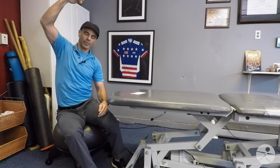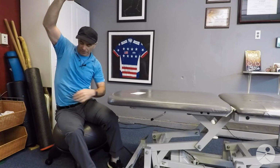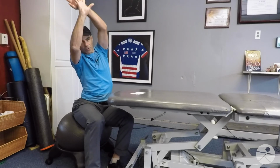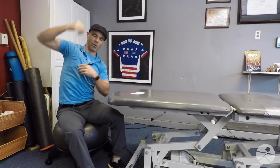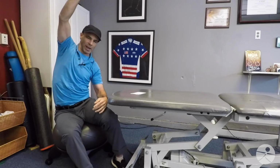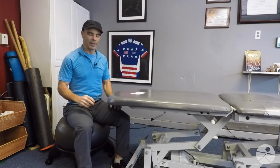1, 2, 2. Shifting your weight over to your sit bone. Shifting your weight over to the sit bone. Expanding that rib cage, getting long through the arm. Expanding those ribs, getting long through the arm. Breathe out. Last one. Breathe out. Good. You're rolling the shoulders again, and then checking back in.